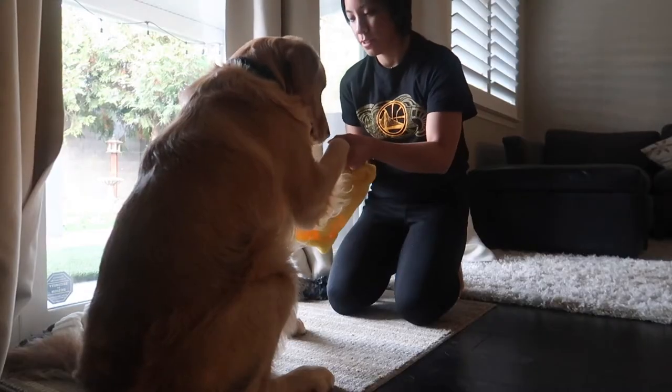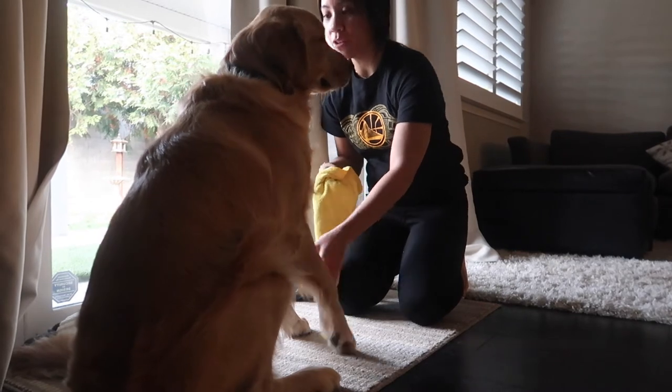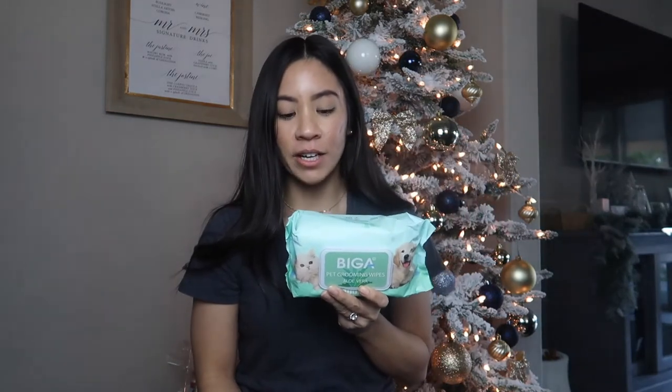We don't want to drag any of that inside of the house and have paw prints everywhere. So we definitely use these wipes, and we'll use a rag right after if it's really wet, you know? And he knows the routine. He'll sit there, he'll put his paw up, and he'll let us wipe his feet. But this is definitely a must for us.